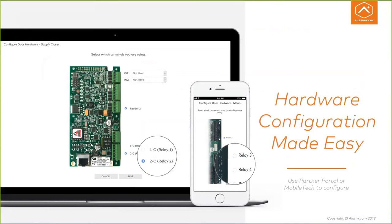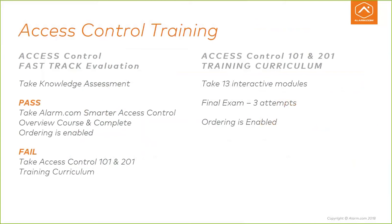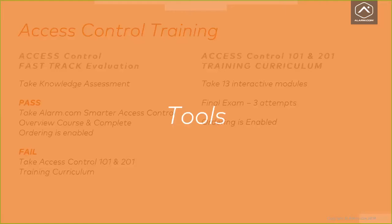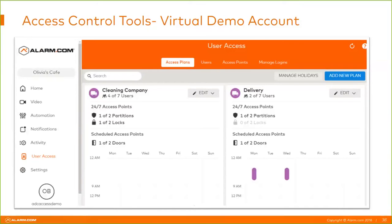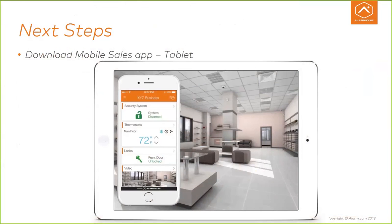As you can see here, we have the visuals, which ask you to select which relay to use. Here is the information on the actual online courses. If you are interested in taking the online courses, that is available on our partner portal. I think there's a picture here somewhere. Maybe not. But it's available on our partner portal. You go in there and select access control, and that's where you can take the online course that gives you the information of how to set up the installation and kind of the 101 of it. And then, of course, we also have our tech support team. We have a dedicated tech support number just for access control questions.